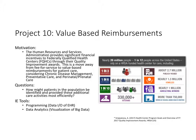So how can we identify these patients in the population that are not receiving these services so we can give them these services? How can we get providers to notice, hey, there's a patient that's coming in, let's be sure that the next time they come in, we're able to check their diabetes or get their A1C scores, et cetera. So how can we identify these patients? How can we get the providers to do this or to work with these patients? A lot of things come into this.